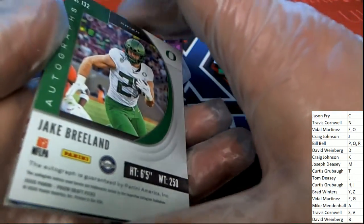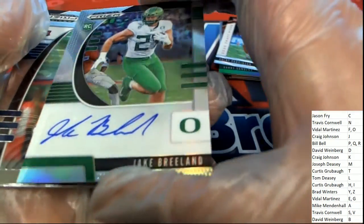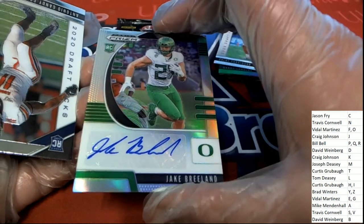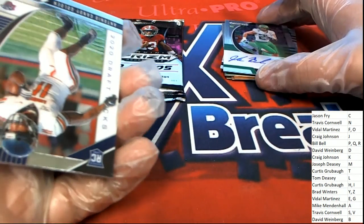The next hit in the break is a Jake Breland. J for Craig. Whoa! Another J. Jake Breland.